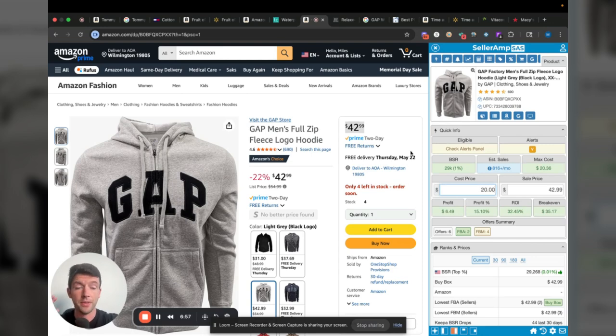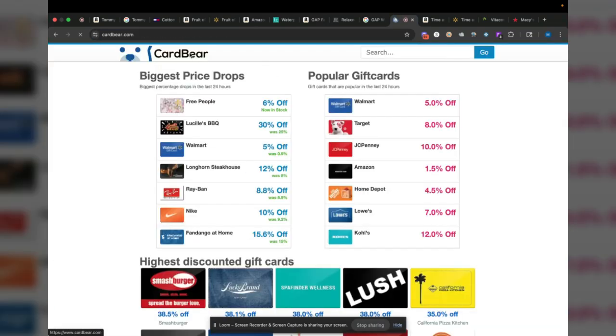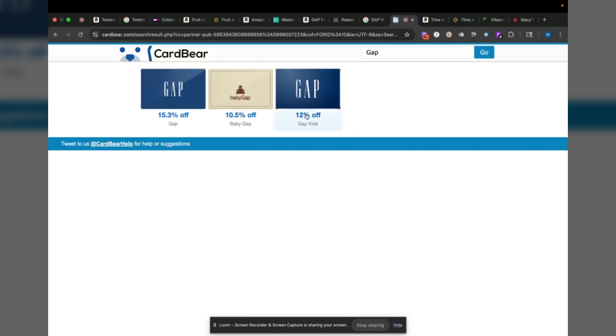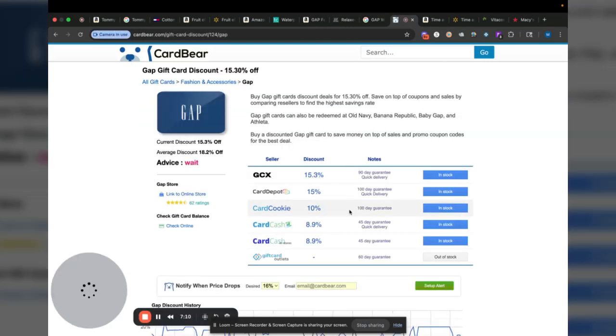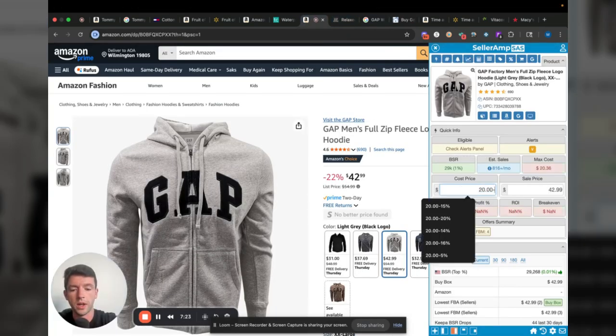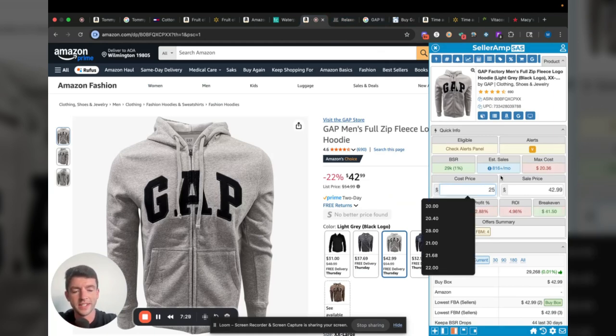But I'm not done. There's another way I can get even more discounts, specifically on Gap Factory, is I can use discounted gift cards from Cardbear here. So if we take a look over on Cardbear and I plug in Gap here, we'd see I can buy big discounted gift cards here. So say I pay $85 for a $100 gift card, that lowers my buy cost significantly here. So now I can go here at 20 and take off 15%. And now this listing becomes 56% ROI. So it's so easy to see this as not a winning product, even though it sells quick.